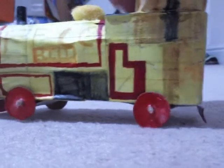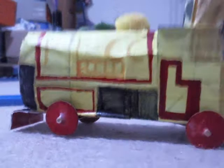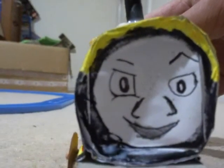So there's the back of Bill. I could make Ben, because I think it would be better to have both Bill and Ben, the flowerpot men. Oh my goodness, I get the joke now. But this engine here, oh, look at his face. Look at his face. He looks very cheeky and menacing looking, eh?